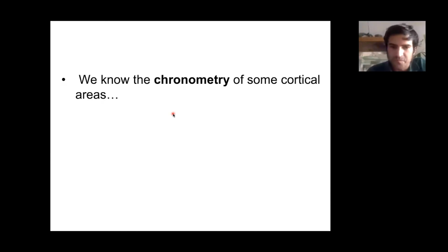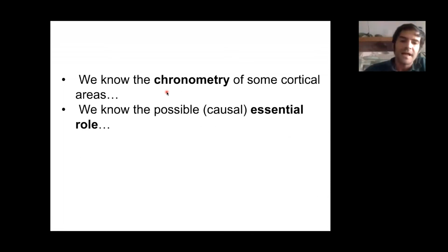So we have come with a series of studies to know what is the chronometry of some of the cortical areas that participate, given in the motor cortex alone or helping the motor cortex to produce adaptive behavior. And we know the possible causal essential role of some areas.